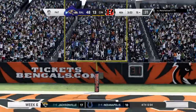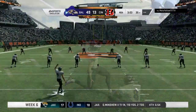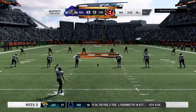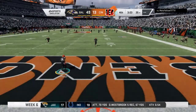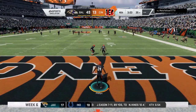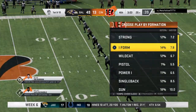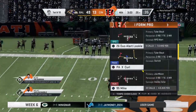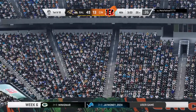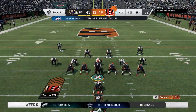And this one was over a while ago as they just add on to their big lead. Makes the score Ravens 49. Tucker now to kick it away following the touchdown. And this will not be returnable. It's out of the back of the end zone for a touchback. 25-yard line. The Bengals drive about to get going.